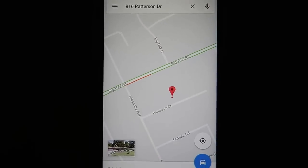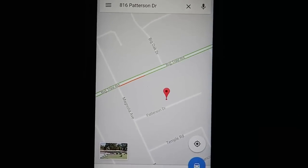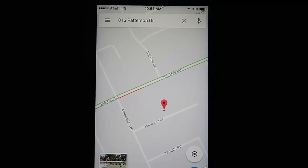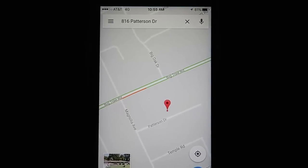So Google Maps has several different features, and I end up using it all the time. That's in contrast to the other mapping software that the iPhone comes with, which is not nearly as effective. So it's Google Maps that gives you all these incredible features.